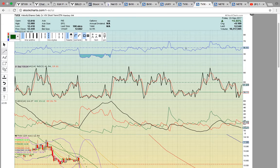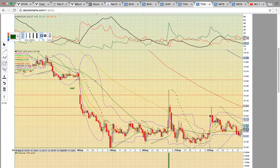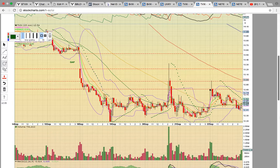If you look here at TVIX on the 15-minute chart, you can see down here a bullish crossover on the plus DI going into the close. Basically, the candles need to stay above this green line and gold line. They've been working on that. The green line is the 50 simple moving average, and the gold line is the 100 simple moving average. And it held that level today.